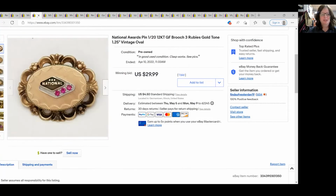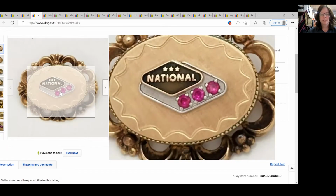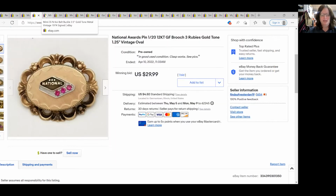This next one is a national awards pin. These awards pins usually have some type of rubies or sapphires or something in them. They make them a little extra special to hand out to their employees. And this one I only paid $1 for, and I sold for $29.99. It does have 3 rubies, and they might be synthetic rubies. I'm not sure, but they were testing rubies on my Presidium gem tester. Very nice set. My profit was $26.